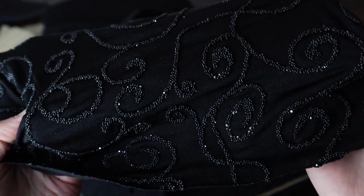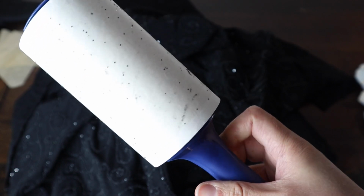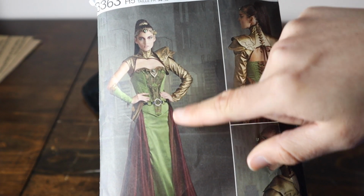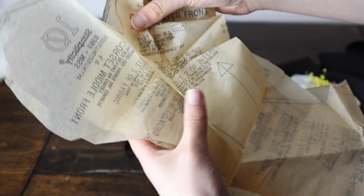Okay, and this fabric, tell me that it doesn't scream Night Court. It also screams terror because of all the glitter it left everywhere, and I will continue to find for the rest of my life, but worth it. My default pattern that I often use for bodices and corsets is pattern 3363 from Simplicity. As you can see, I have used this pattern over and over again.